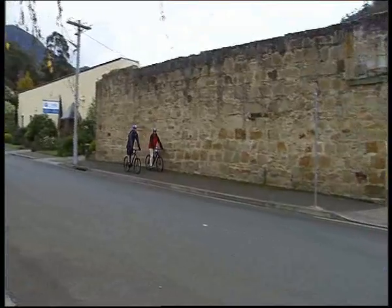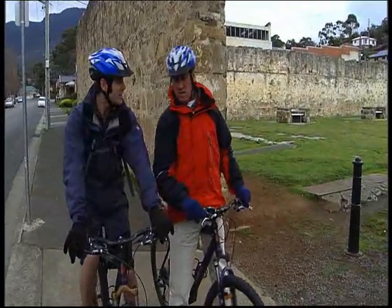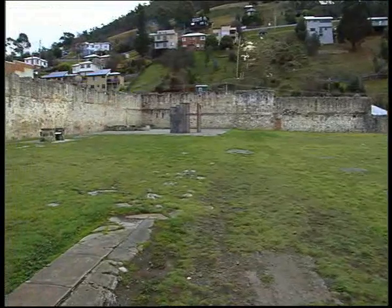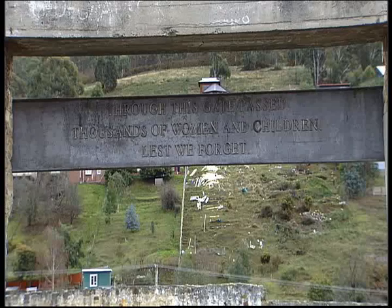Now, these walls are all that remain of what they call the female factory? This is correct, yes. This is where all of the women and children were housed back in the penal days. So a hard life for the female prisoners that have been transported from Britain. Absolutely. This was a working factory, and Bryce Courtney's book, The Potato Factory, is actually based on some of the hardships that were endured in these four walls.